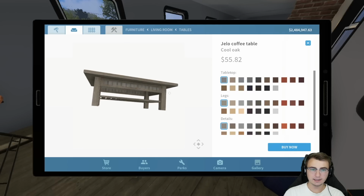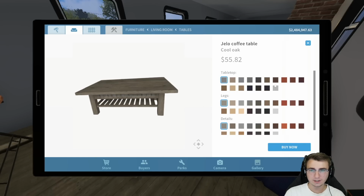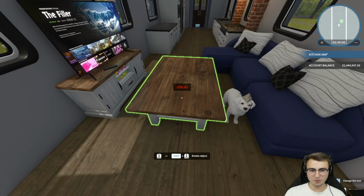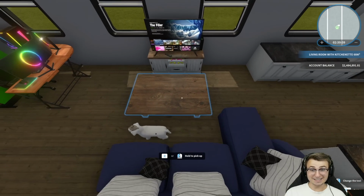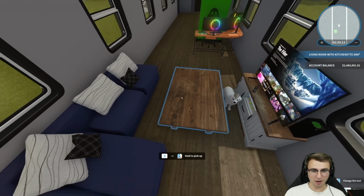Our eating situation for this space isn't great. So let's try to get a decent sized coffee table. Maybe we just eat all of our meals on the couch. I kind of like that idea myself, so I think we'll just roll with this one. Oh no. That is a big boy. We can still get through there though.